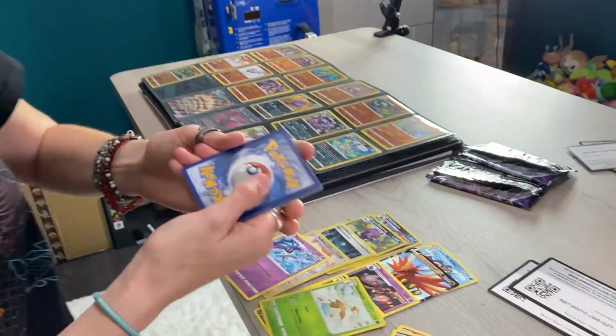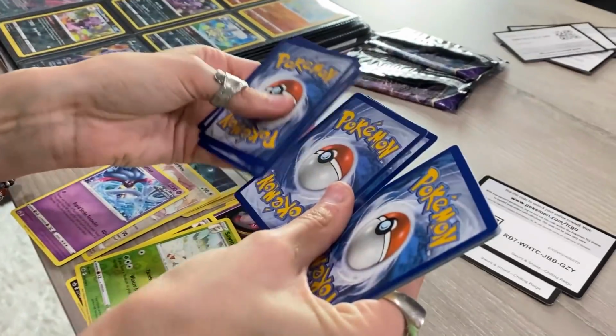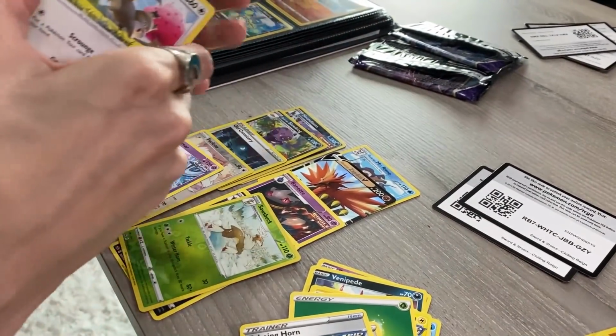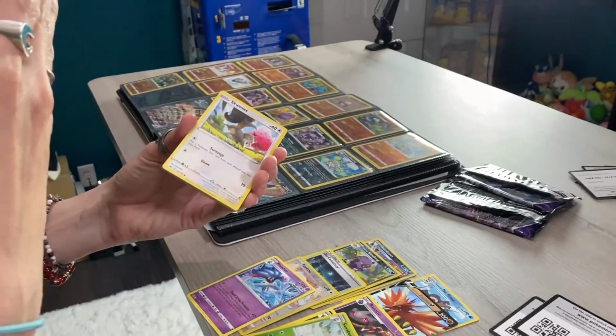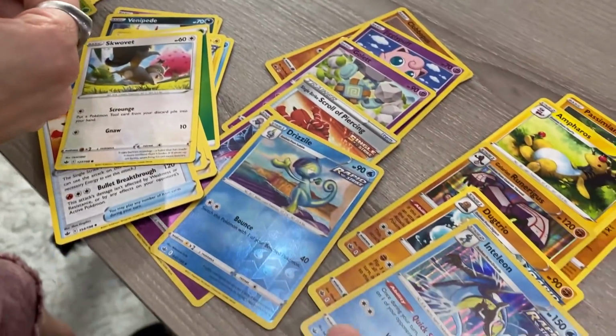There's your code card right there. So what do you think? Do you think I'm in the lead right now? Oh, yeah. Oh, you do? Oh, yeah. Okay. But you had the bird. I did have the bird, but it's a V. Yours is a V Max. I mean, you know, sometimes some people might be going off based off of the holo rares.